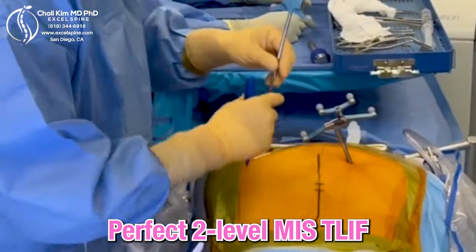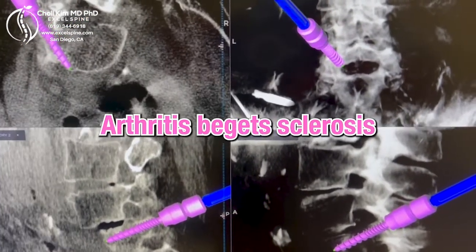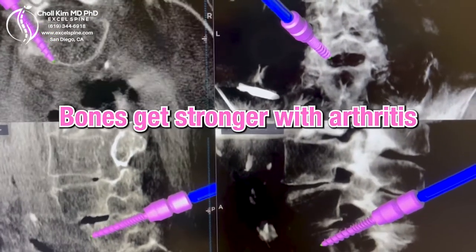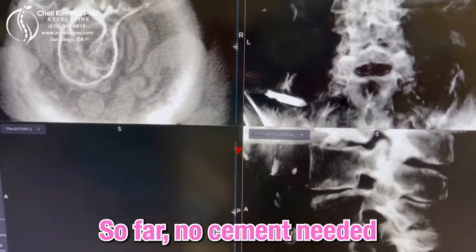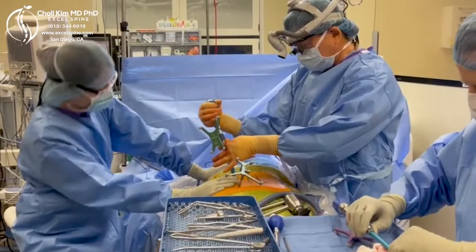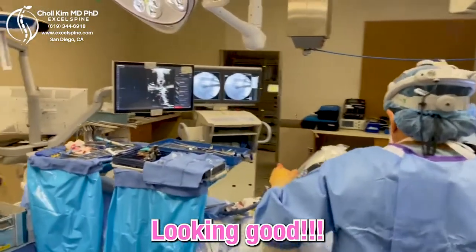So wish me luck. Putting in some screws. You have osteoporosis, we know, but this is a good bite, probably because arthritis begets sclerosis. That's what bone spurs come from. The bones get stronger with arthritis. That was pretty dang good right there. So far, no cement needed. Oh, look at how good that looks though.